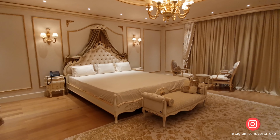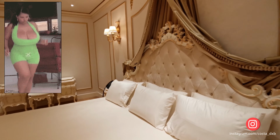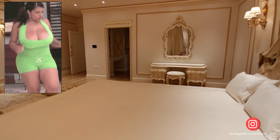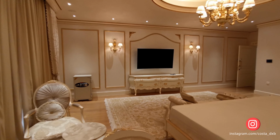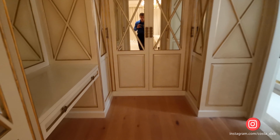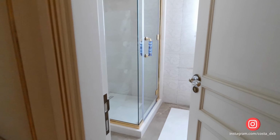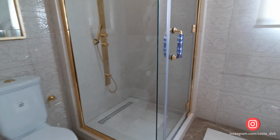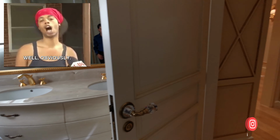This is the second bedroom, and oh my god, it's also super large with a huge bed. This room the landlord decided to make in oak wood. Also check this dressing room and the bathroom, which is covered in marble, of course.